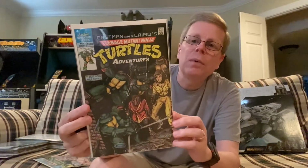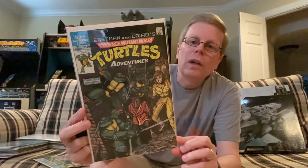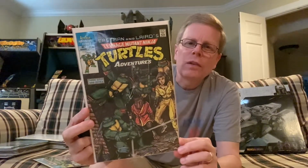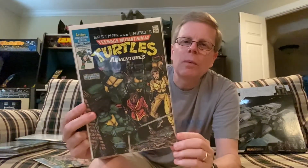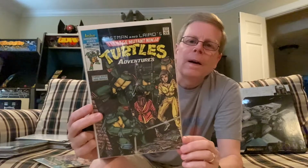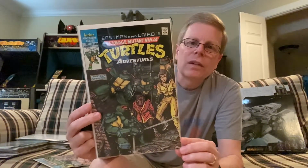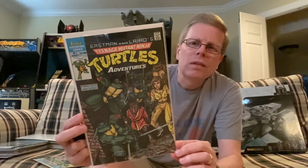We also have issue #1 of Teenage Mutant Ninja Turtles Adventures. Now, this book right now is really, really hot. There's a lot of focus on the Turtles for some reason now. You know, I was never really into them. I watched the cartoon. I never got into collecting the action figures or the movies.